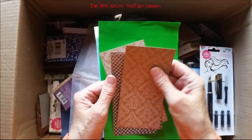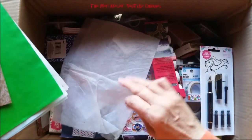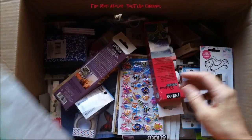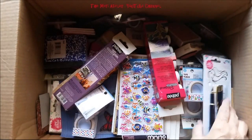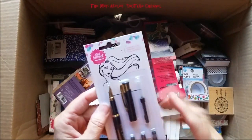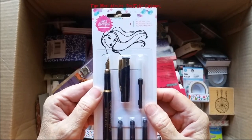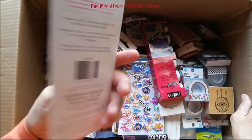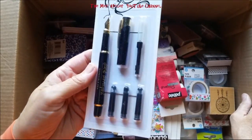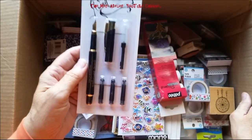Papers for journals. These would make nice tags. Piece of tissue paper. This almost feels like a deli paper. Oh no, what is this? Jane Davenport fountain pen. You didn't. You didn't. Oh wow. This is so neat.